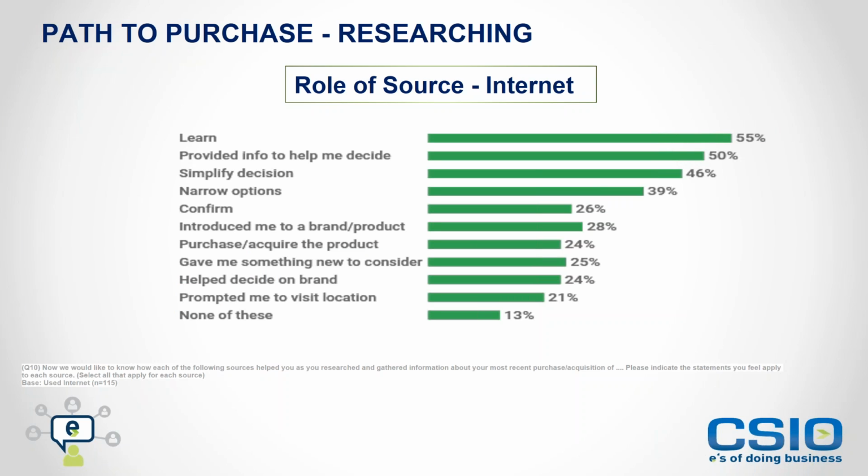55% from this Google study using the internet to learn about whatever product they may want to learn about, 50% to find information to help them decide, and 46% are looking to simplify a decision. So consumers are looking at what information is out there so they can learn enough to make the right decision. So this is a great opportunity to ensure you not only have relevant information on your website, but that you have a user-friendly, visually appealing website.